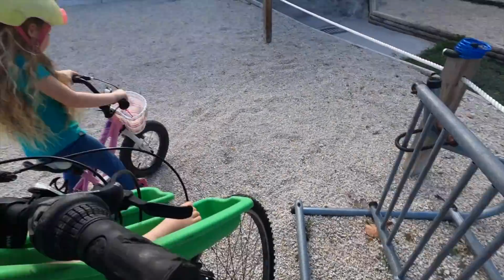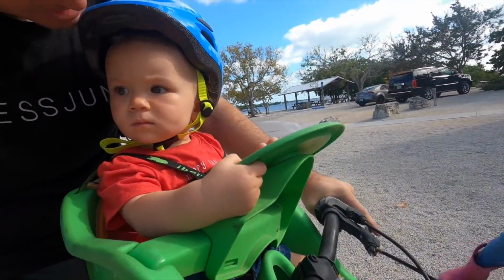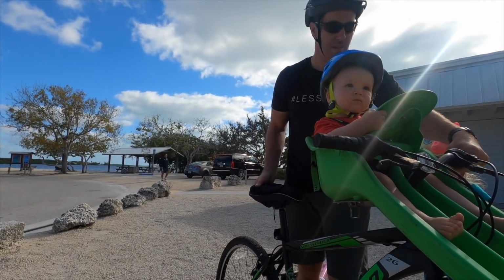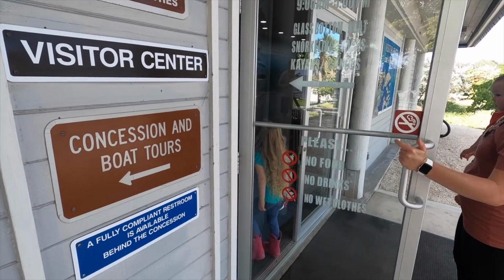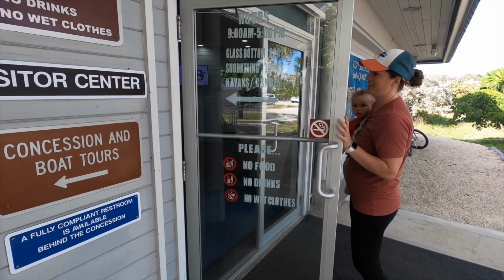I'll just lay my bike. We're here. You did it. Good job, buddy. Whoa. What does fully compliant mean? Means it flushes? I don't know.